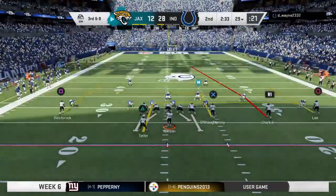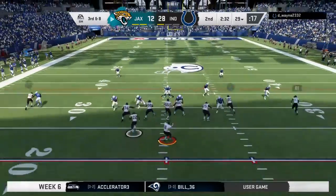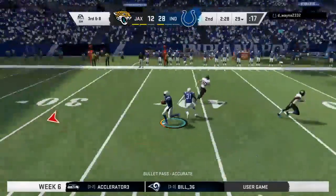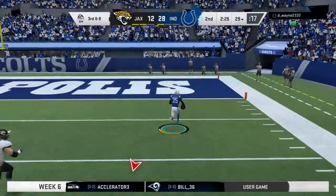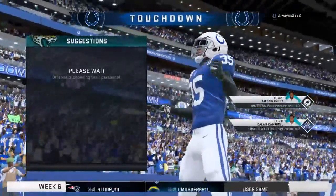So the failure to connect on 2nd down leaves him staring up here at a 3rd and 8. Out of the gun, Watson. He rifles one that's intercepted. Picked by Bradysenior. And he will score. Touchdown, Indianapolis.